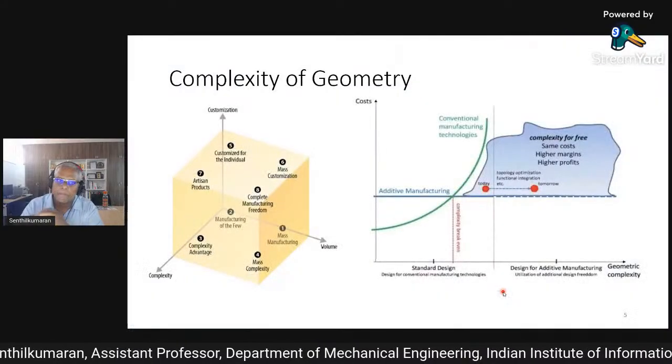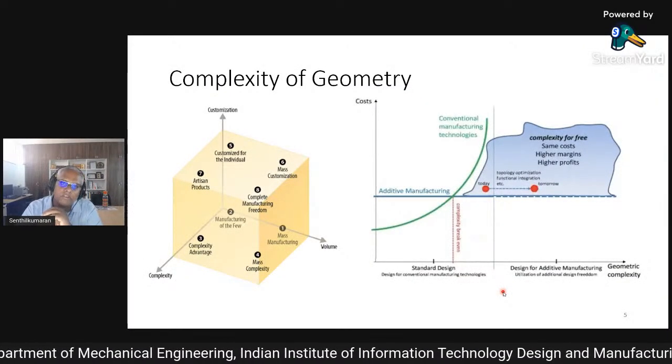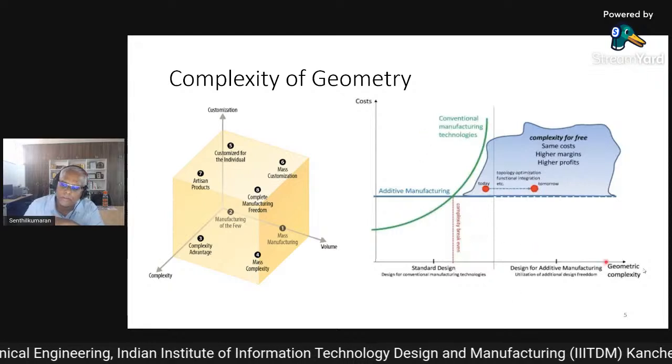So let's just look at this particular chart, which gives you an idea about the complexity versus cost. So this is the cost and this is the complexity.